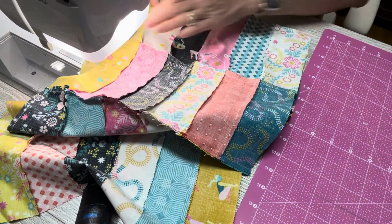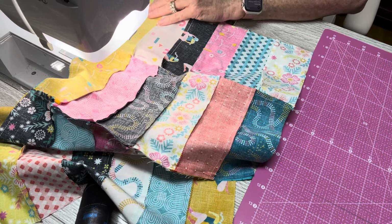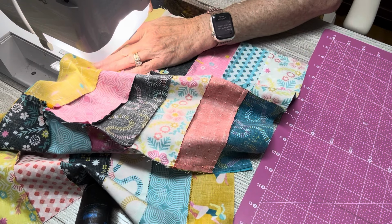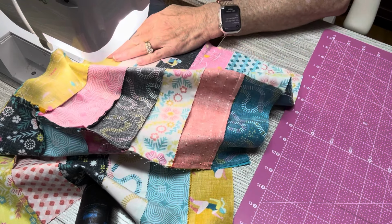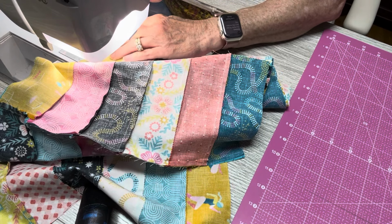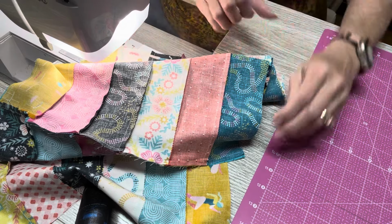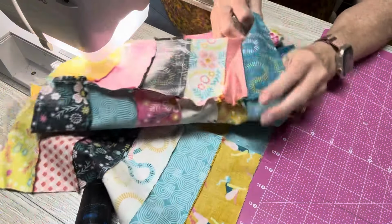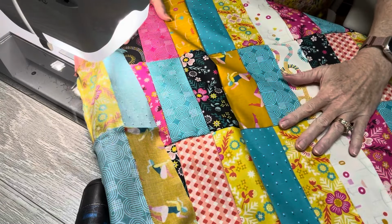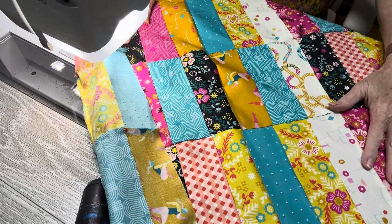And we'll keep going until I've got all of my sets together. I should have 4 big units of 4. By big unit, I mean this right here. So I got 1, 2, 3, 4. And 4, so 8 across here if you do singular.